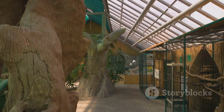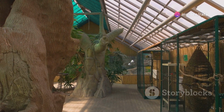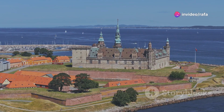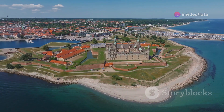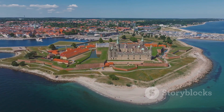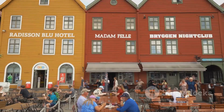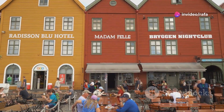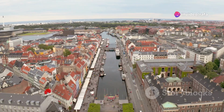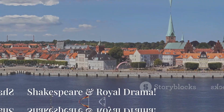And don't miss the impressive Big Cat House, where you can get up close and personal with lions, tigers, and jaguars. Next, let's delve into the city's history at Aalborg's Castle. This well-preserved Renaissance castle dates back to the 16th century and offers a glimpse into Aalborg's past. Now let's talk about Aalborg's waterfront. This revitalized area is home to trendy restaurants, bars with outdoor seating, and even a cool street food market. And while you're in Aalborg, you have to try the local specialty, aquavit.